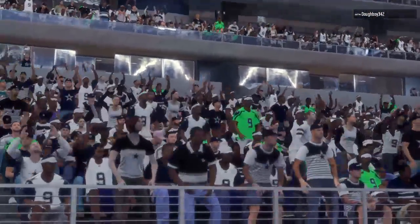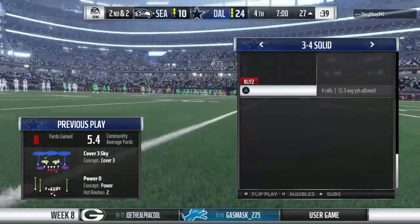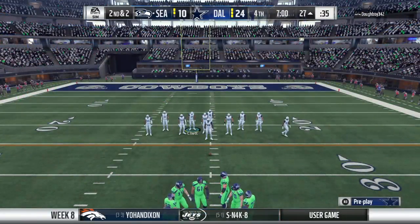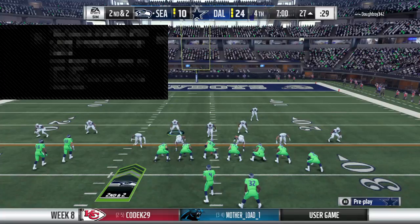Back now here on EA Sports. It's the Seahawks with possession of the football, but they do trail here to begin quarter number 4. All right, here we go.